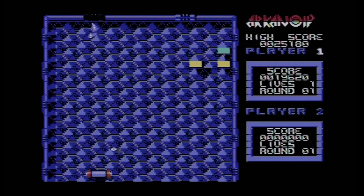To complete the game, you must negotiate 32 levels and then confront the Dimension Changer, whom you must destroy in order to reverse time and resurrect the Arkanoid.